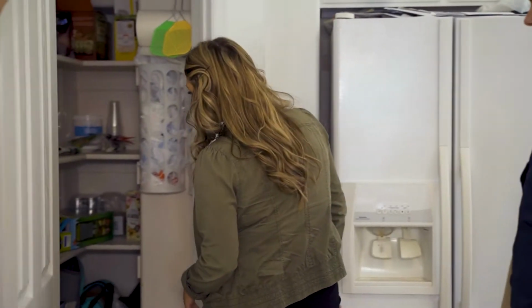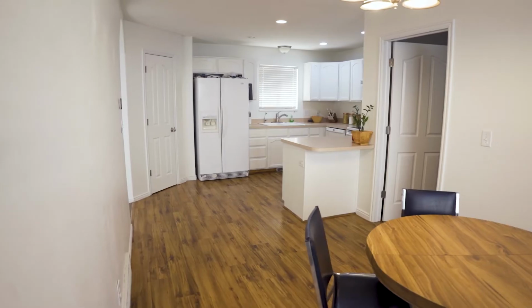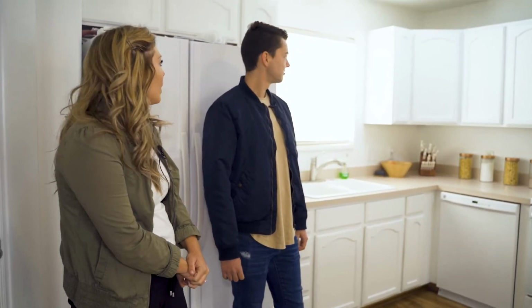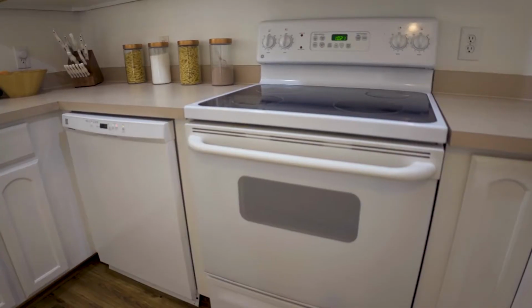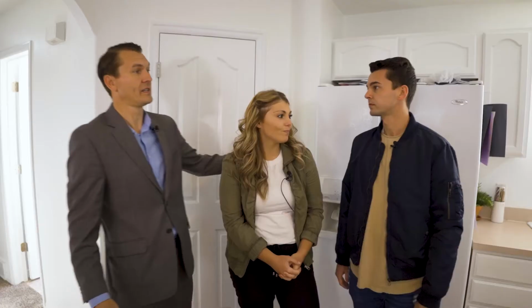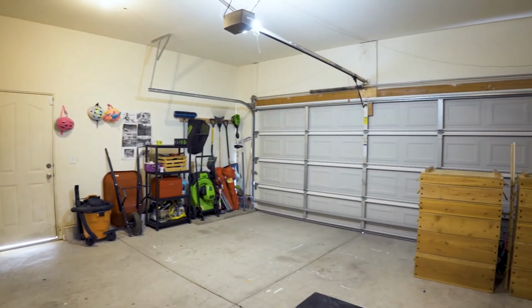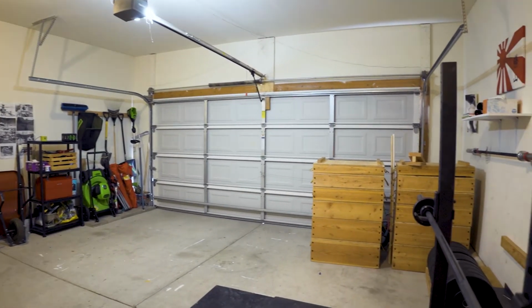Okay. I definitely like the farmhouse feel, so I definitely like white. I do like white, so appliances not as much, but. Yep, and the appliances are something that you can always change, right? True. Now typically what's included is the dishwasher, the stove, and the microwave. The refrigerator on this one is not included. Okay. I like the size. I think it's a good size garage. And you can always add shelving, right? To give you some more storage space.